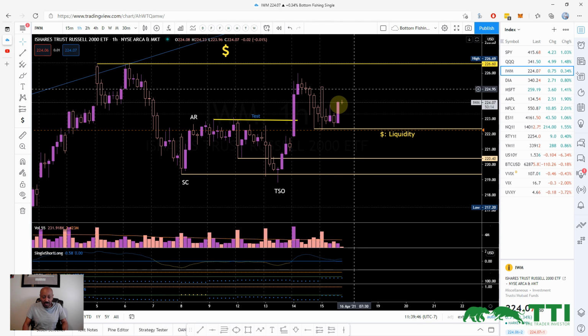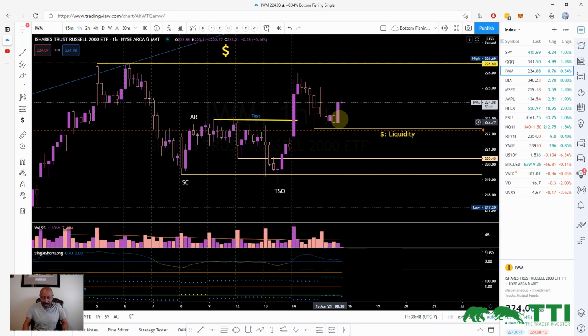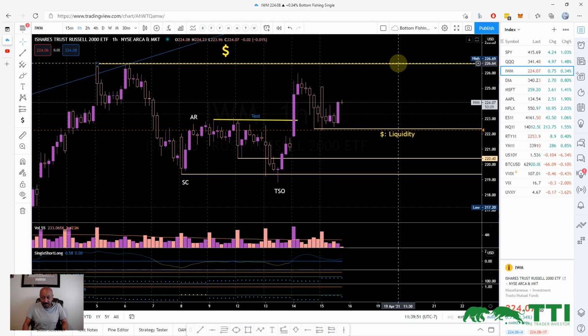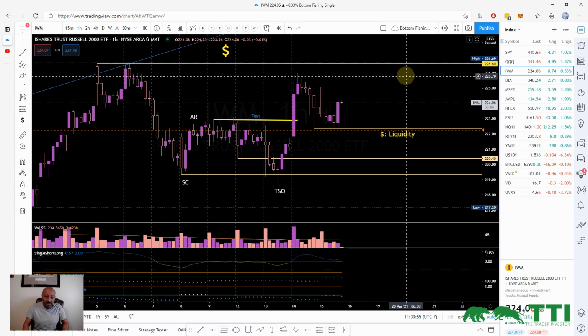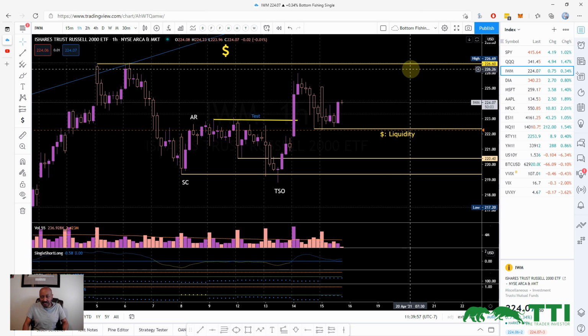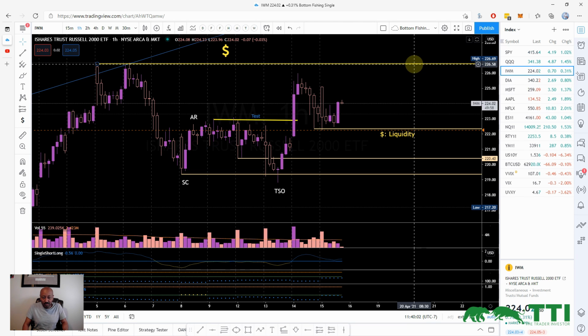I'm still long here. I still have a position to hit my target one at least. 226.60 area is my target one, about 10 cents lower than that. That's how I target it. I don't try to go to the exact penny. So that's my target one.